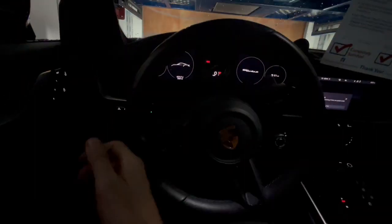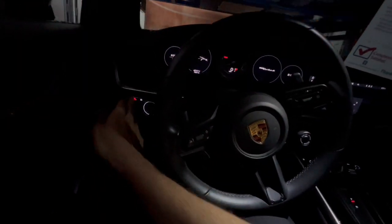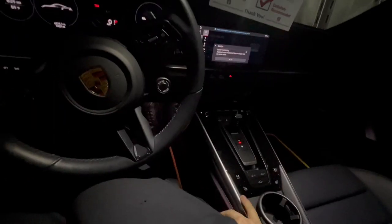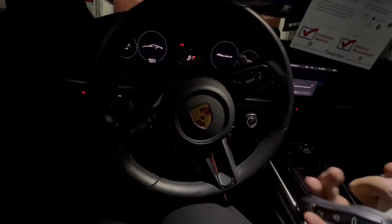It hit the park and engine off, done, out of here. And let's leave the keys out of my pocket.